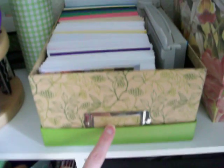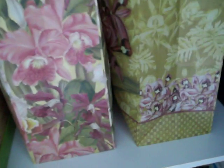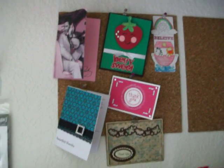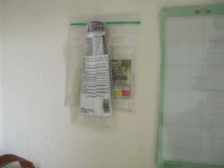This just has paintbrushes in it. And this photo box is holding all of my cards that I've made. So as I make them I just throw them in here, and this is just a small trimmer. And then these are gift bags that have the caddies I made for the teachers. That's actually my wedding album I'm still trying to work on. These are some cards that I've gotten that I just hung up. And then I have this stamp set here with cupcakes, my X-Acto ruler, my Cricut mats, my glue sticks, that's what those are.